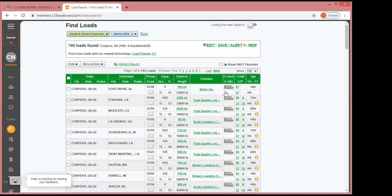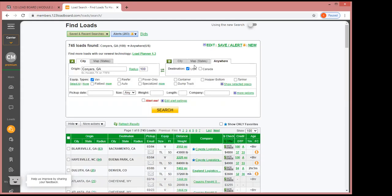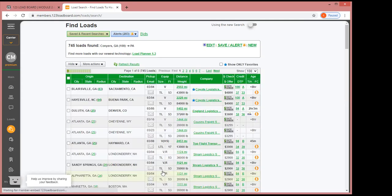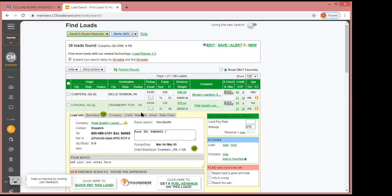All right, 745 loads. So you said it was going where? Lithonia to Cranberry, what state? Pennsylvania. So I'm gonna look it up by the state and narrow it down. There it is right there, Lithonia to Cranberry. Total Quality. Did it have a rate on there? It did not. TQL. Are you already set up with TQL? Yeah, that's why I picked them.